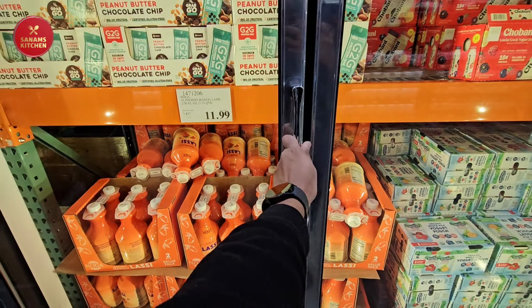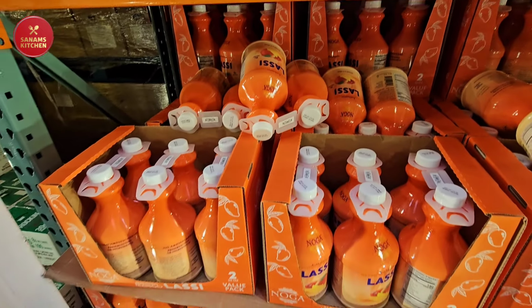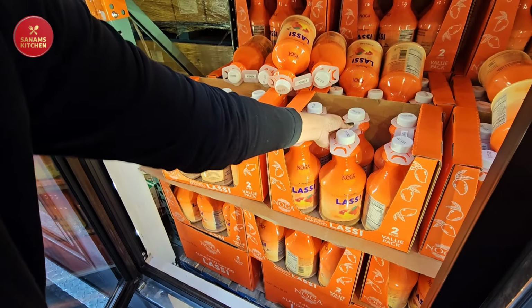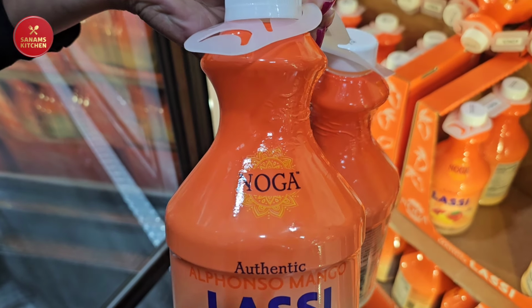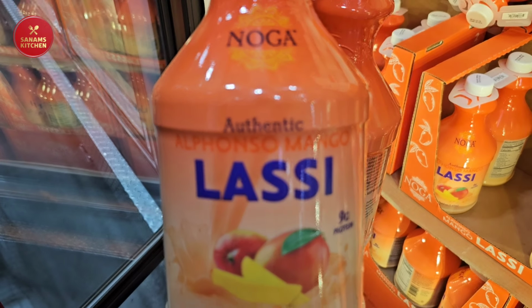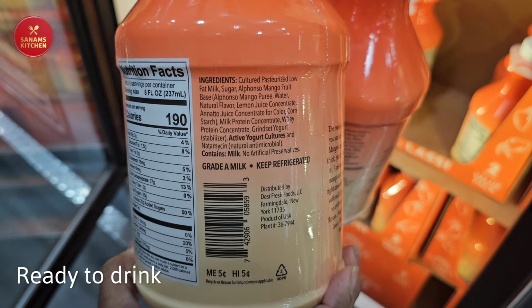I'm heading to the Costco today, so let's see what we can find. So I'm really excited to see this Alfonso mango lassi, and it comes with two bottles, and it's by the brand Noga, and it says authentic Alfonso mango lassi, and these are the nutrition facts and the ingredients.